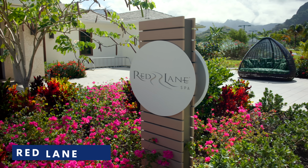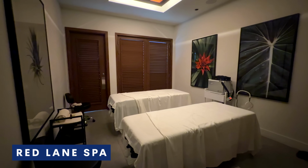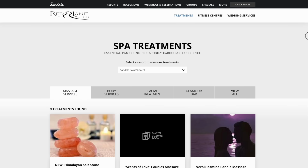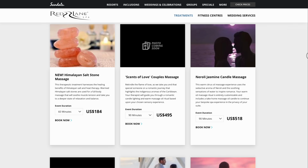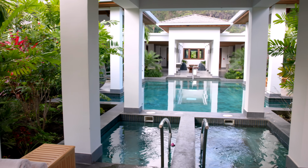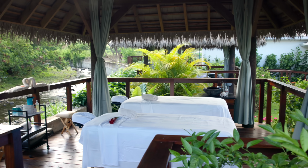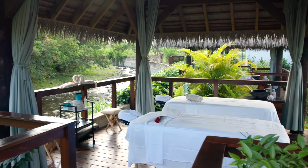We are now here at the Red Lane Spa, which is the spa on property, and we just got a massage. It was phenomenal. They have a bunch of different massages. You can get your nails painted, you can get your hair done, and the great part is the rest of the spa, like the sauna, the steam room, the cold plunge, the jacuzzi, and the main pool are all complimentary.